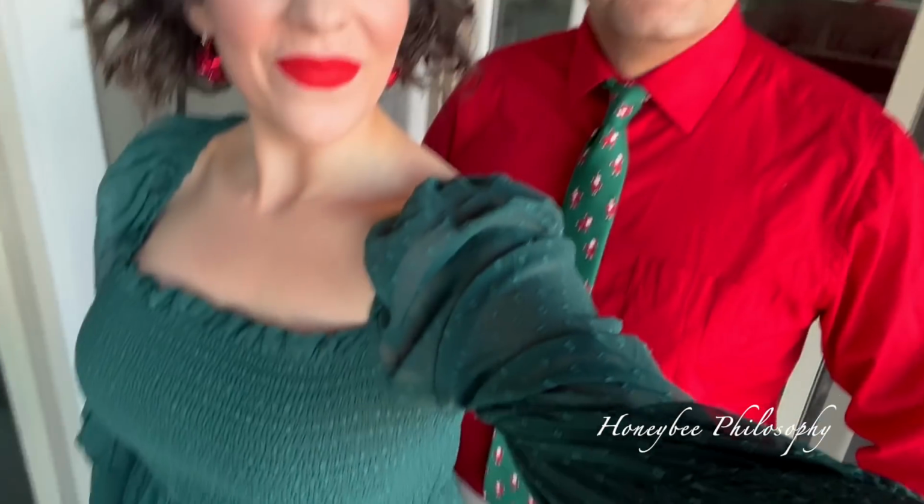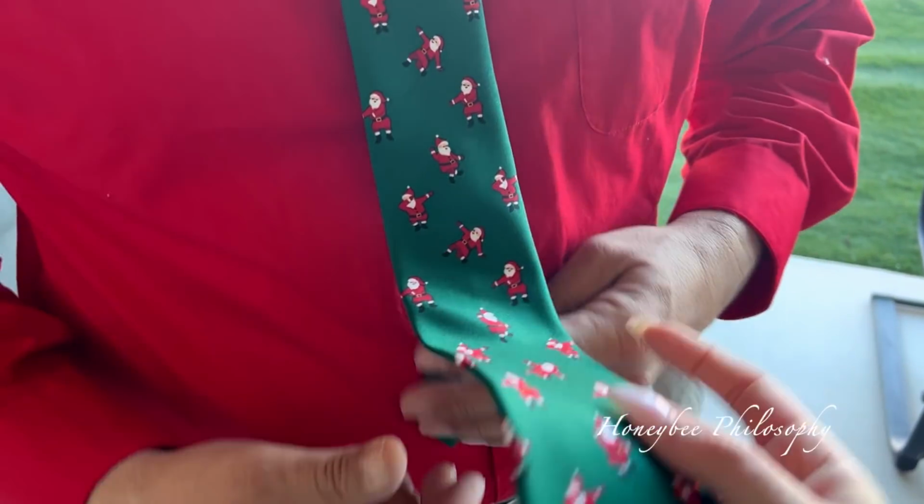We're about to go to the Nutcracker, all dressed up. I'm gonna show you Chris's tie closer up because it's so freaking cute. It deserves its moment. Look at his tie. Dancing Santa.